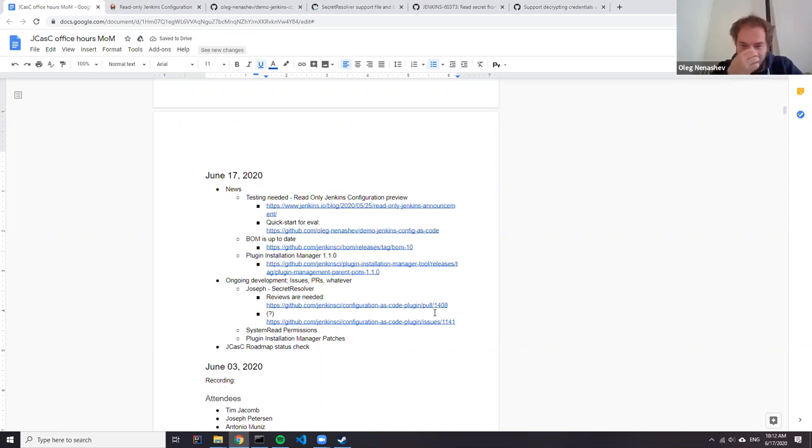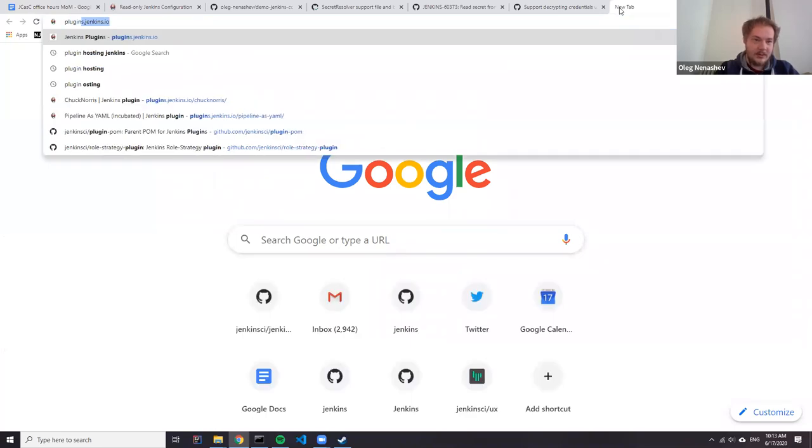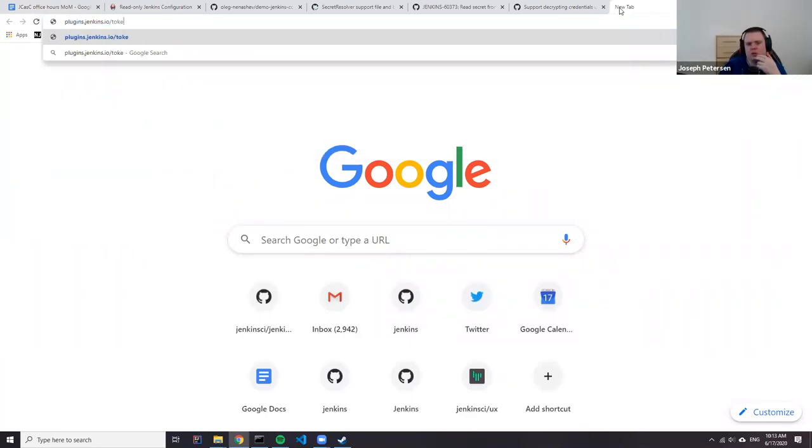So our resolution logic becomes more and more complex. That's why I think that at some point we should think about a formal macro engine with extension points, similar to the token macro plugin. So you want extension points? Okay, yeah, that could make sense.